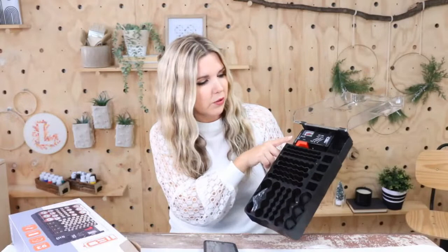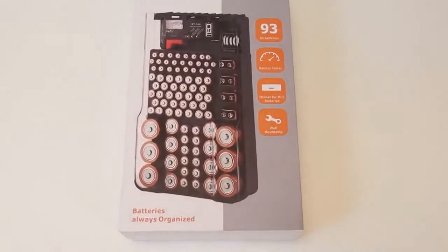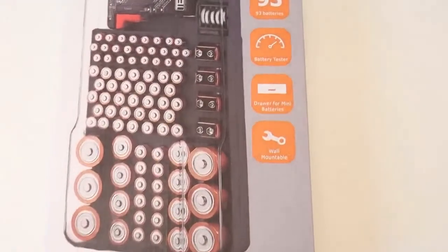There's also a little battery tester here so you can find out how much, what did we call that? The voltage? Voltage, like the juice, how much juice your batteries still have. And then it has this little plastic container that goes over the top of this.